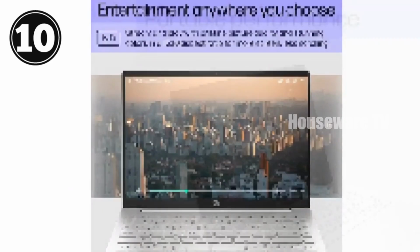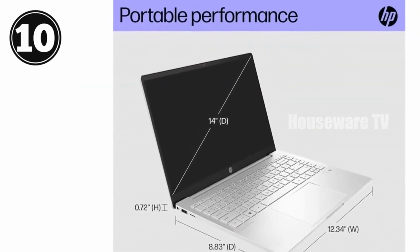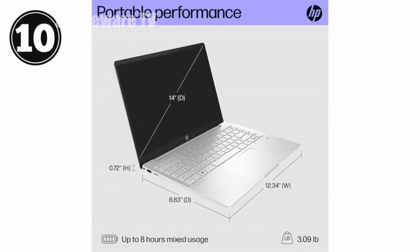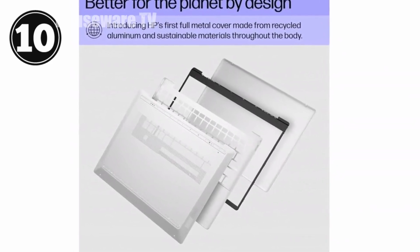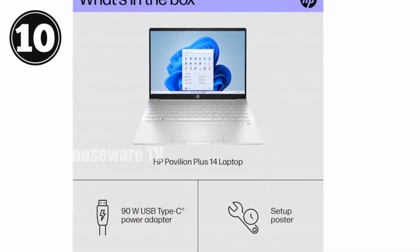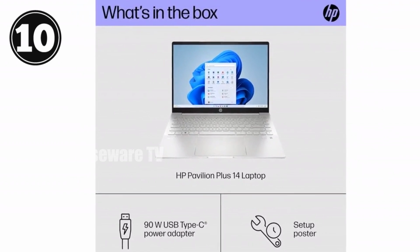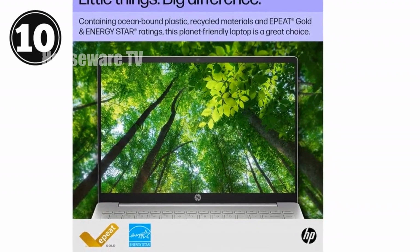The HP Pavilion Plus is equipped with the latest 13th generation Intel Core i7-13555U processor. This beast of a processor ensures lightning-fast responsiveness and efficient multitasking across even the most demanding workloads. Whether you're crunching data, editing videos, or juggling multiple tasks, this laptop doesn't just keep up, it leads the way.